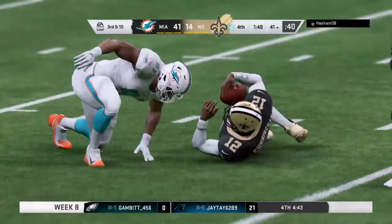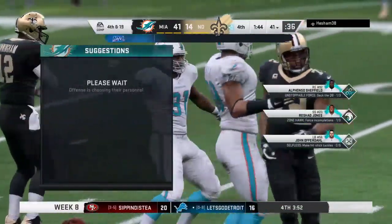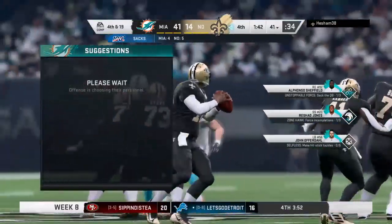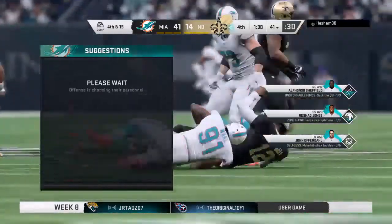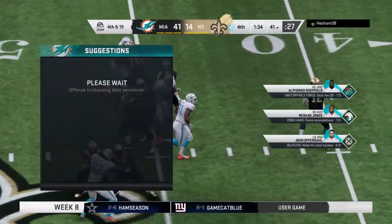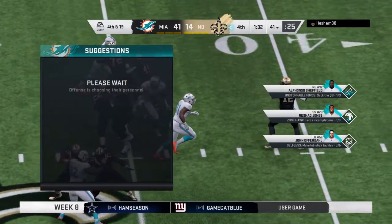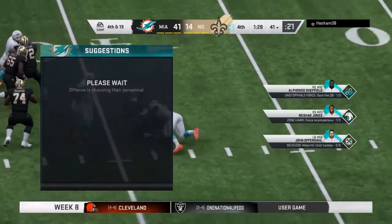The Dolphins get there this time, and they bring him down. Cameron Wake, he's the one to get him, and that is sack number 7 for him on the year. We've been around this league for a while, and many coaches never pull their starting quarterback, almost no matter the situation. In this case, though, I think he's got to make a decision. He's taking a pretty good beating out there. Yeah, and with the deficit, maybe not wanting to risk an injury.